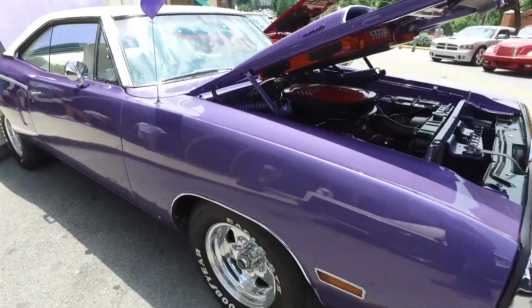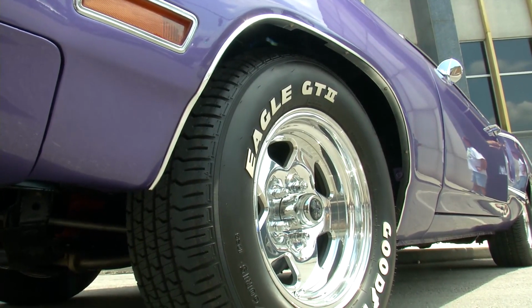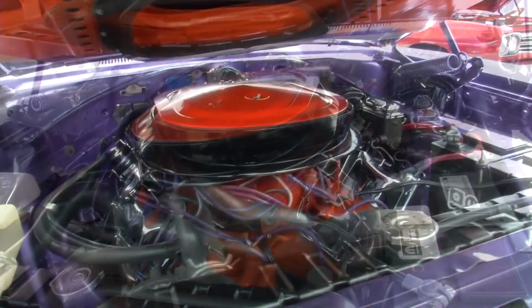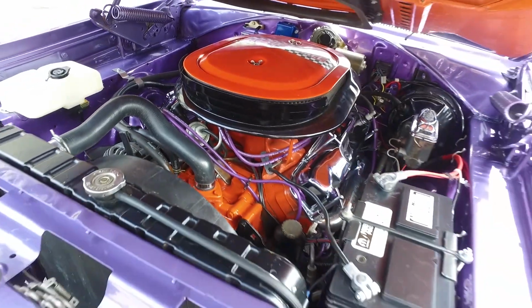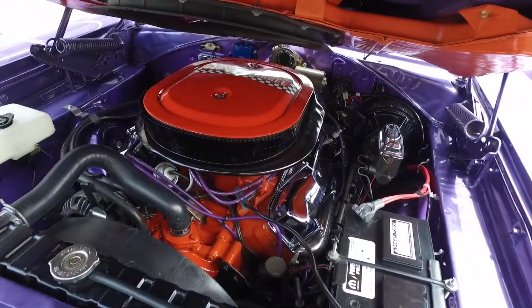It's originally a factory 446 Six Pack 4-speed, all original colors, all factory. Drives pretty good. You know, they're more for straight line racing or driving than around corners, but it does real well on the road.